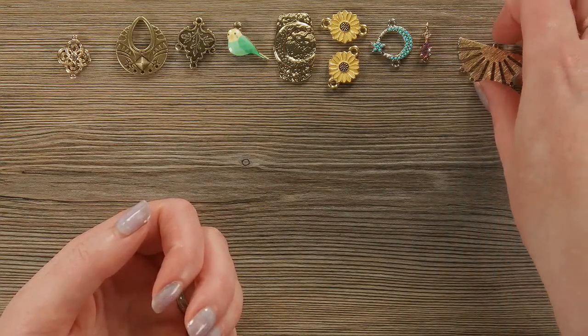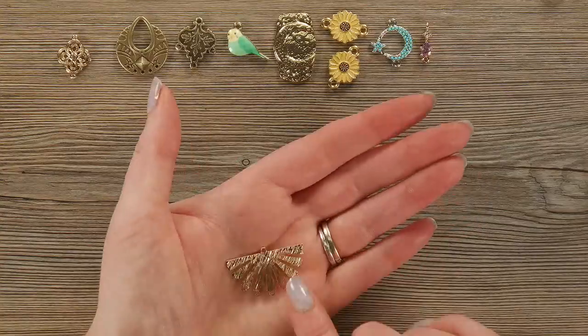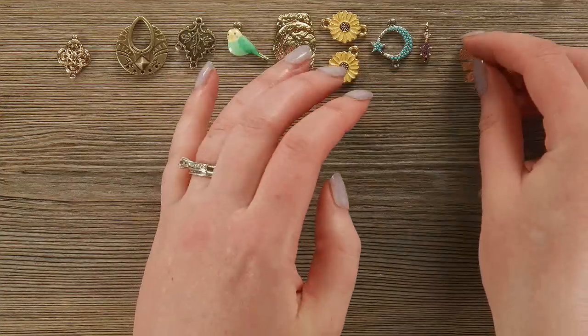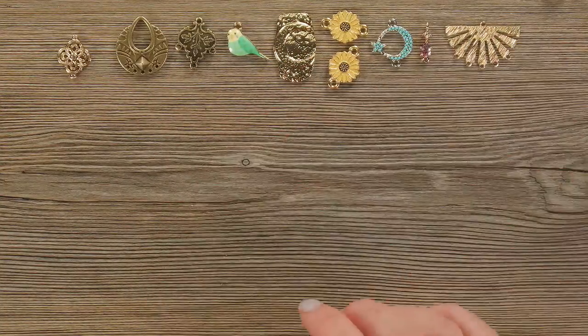They make me think of The Legend of Zelda. I don't know, that's what they remind me of. Lynn is super into Breath of the Wild, so she likes Zelda games.